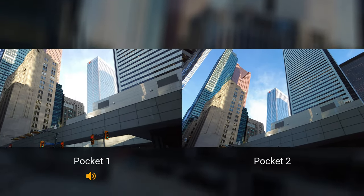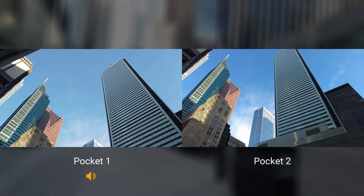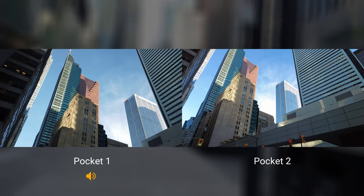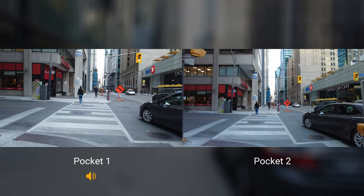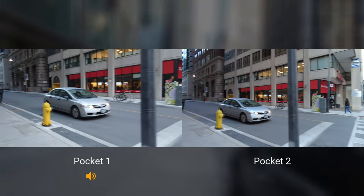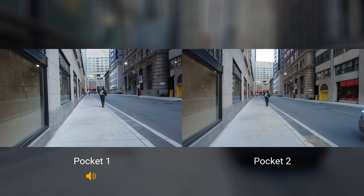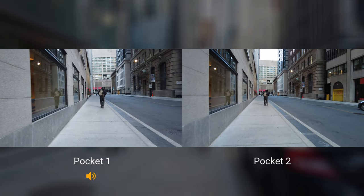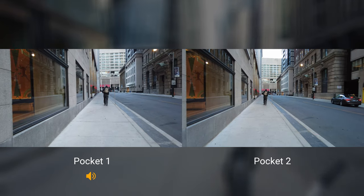One more look up at First Canadian Place, which is much easier done with the Pocket 2. I think that wider angle certainly makes things more immersive. And these are the conditions where the Pocket 1 sometimes struggles, although it seems to be doing well.